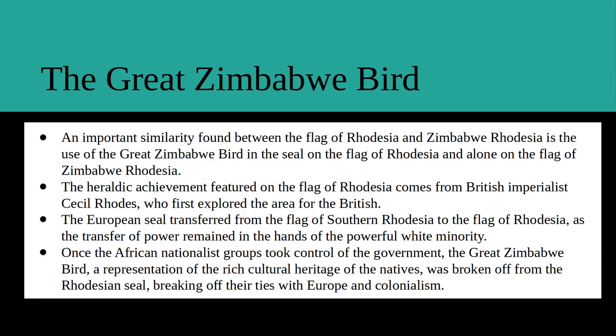So why is this important? The great Zimbabwe bird was a powerful symbol within the people of Zimbabwe during this time period from the old Zimbabwe Empire, which once ruled there, and the coat of arms, which was used by these two nations before Zimbabwe Rhodesia, was the coat of arms of Cecil Rhodes, who was a British explorer and basically led to the eventual oppression of the people in this area.